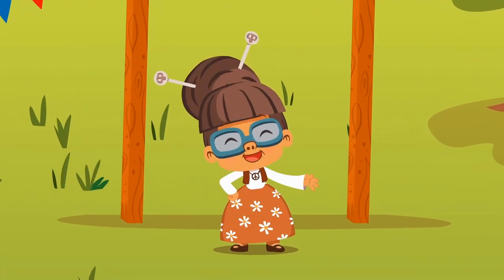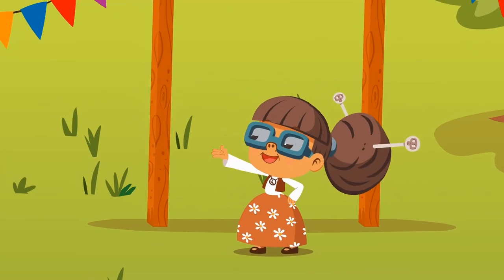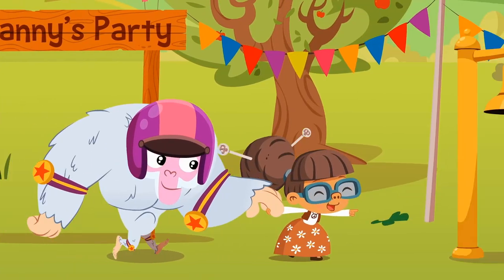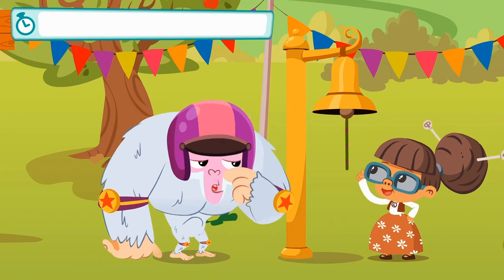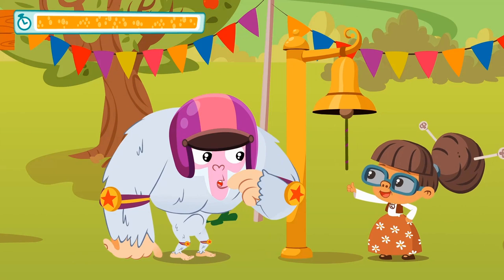Welcome to Granny's Contest! Today we're learning about the shapes. And the contestant is Monkey! Remember, Monkey, you have to ring all the bells before the time runs out. Every time you ring a bell, the time is recharged. Got it?